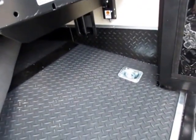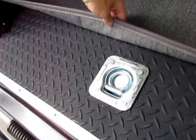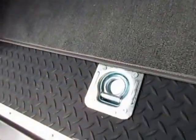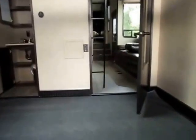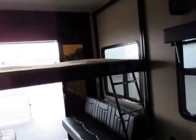Notice we've got a nice dovetail on here, so this is easy loading. And these D-rings are rated among the highest in the RV business. 5,000 pound minimum rating on those, and I think they pull tested them higher, but they're just using 5,000 pounds as a general working figure. Nice little ladder to clamber yourself up to that upper bunk, good for guests, kids, something like that.